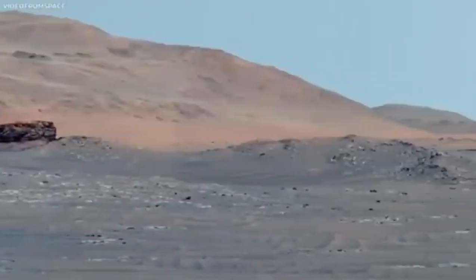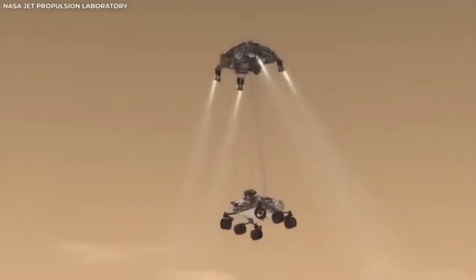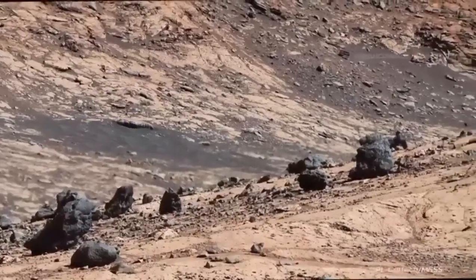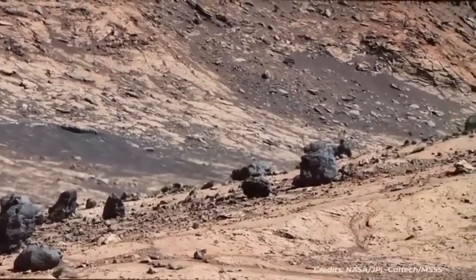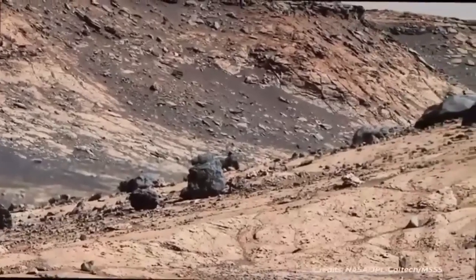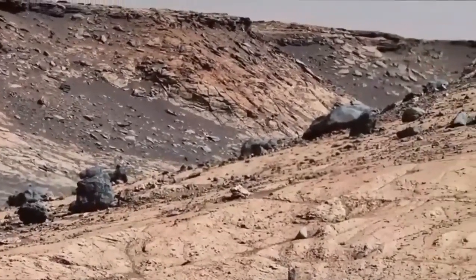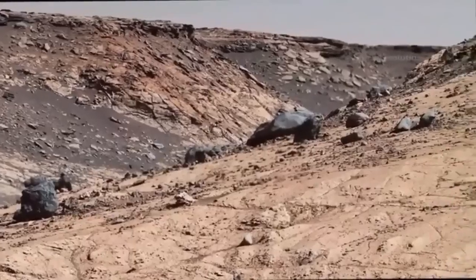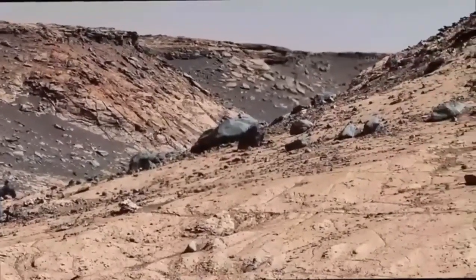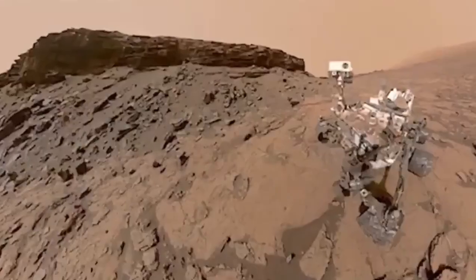The thin carbon dioxide-rich atmosphere, usually blurry in space photos, is now seen in action, revealing dust storms and wind patterns. One of the most dramatic moments was the rover's landing. Often called the 7 minutes of terror, it had to slow from 12,000 mph using a parachute, thrusters, and a sky crane to ensure a safe touchdown.